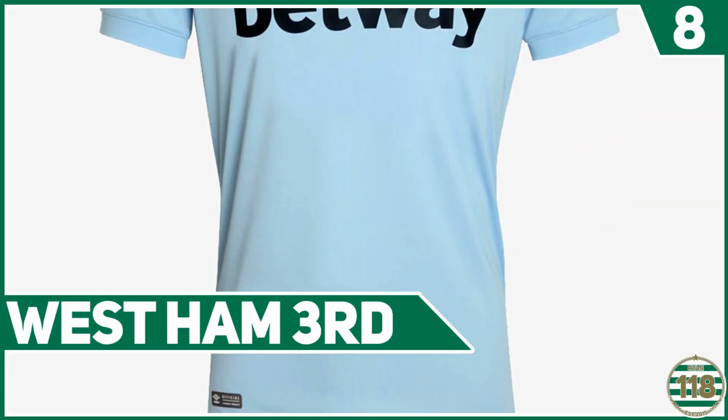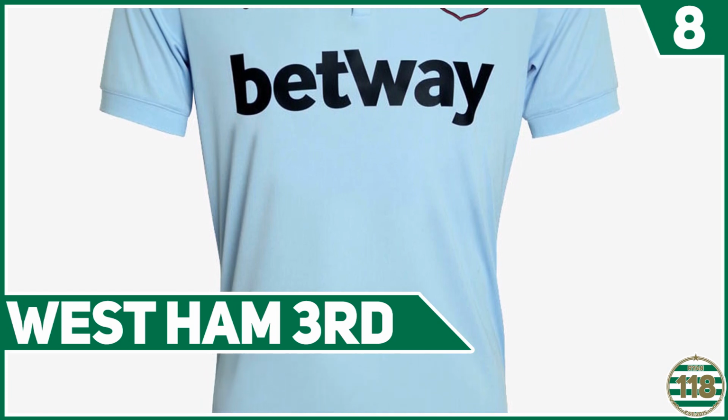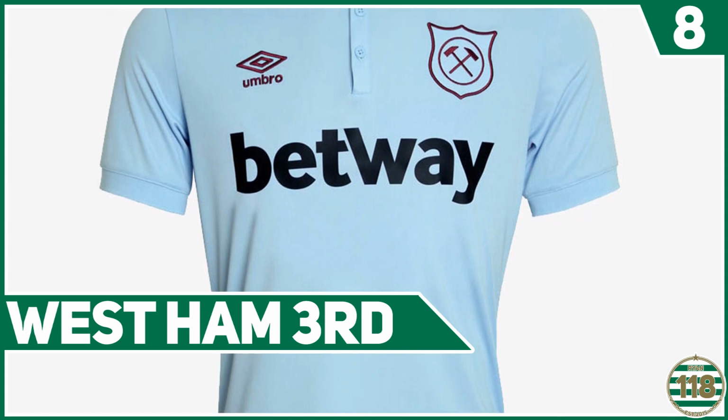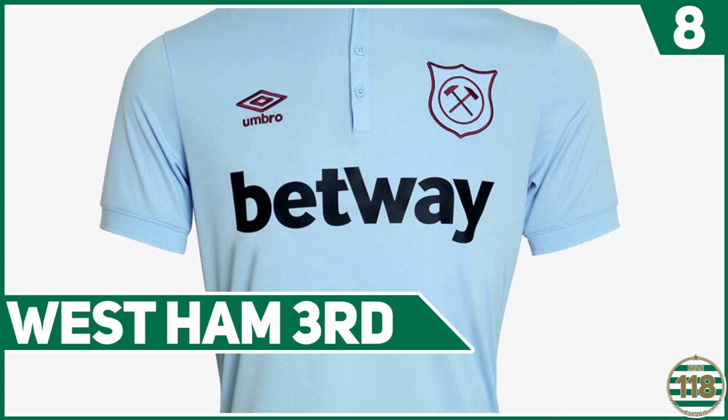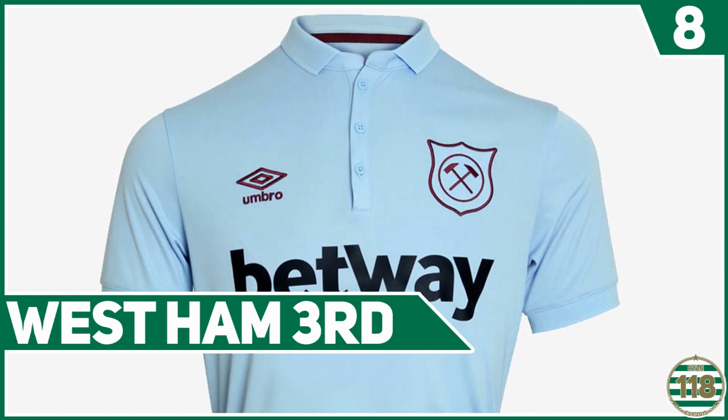At number 8 is the West Ham United third kit for this season, which was just announced the other day, and to me is an absolute work of art. A fantastic kit, really job well done from Umbro here, based on very classic kits. I like kits that are really retro or classic looking, and they've incorporated the first ever West Ham badge onto the kit, a commemoration of a classic West Ham side, and it just fits perfectly.